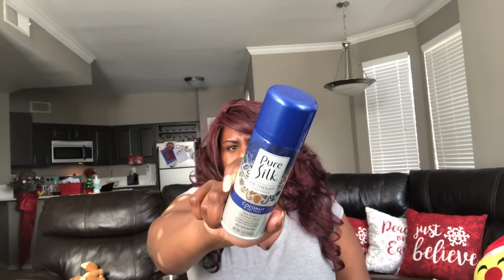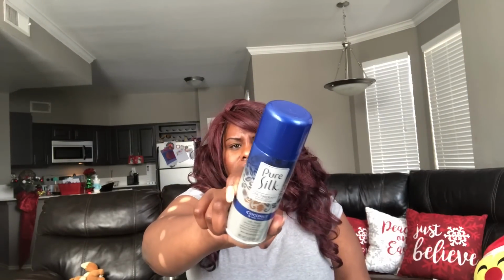Got the coconut and oat flower spa therapy shave cream. I haven't seen it in a while. It like disappeared for a minute. Now it's back. I'm starting to see it a little bit more. So now I'm starting to get one at a time until I get my collection back up because I've run through all of my shave gels from the Dollar Tree.